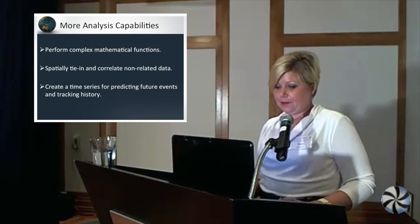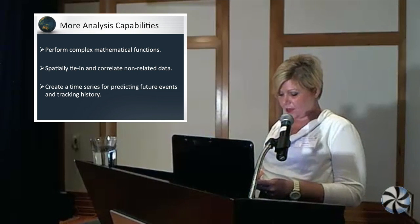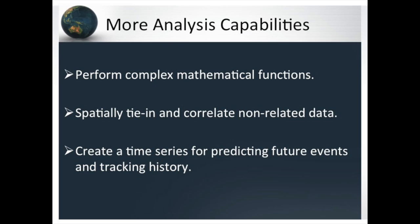More analysis capabilities. They can perform complex mathematical functions. They spatially tie in non-correlated data. And they can create a time series for predicting future events. And I'm going to show you a little 2-minute quick video of what GIS is all about.